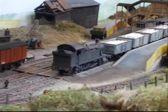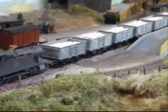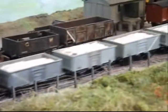And there goes an engine pulling stone trucks. That so reminds me of the steam engine from the North Norfolk Railway. Come along, come along.